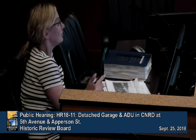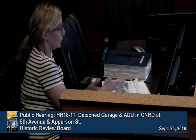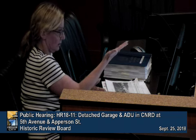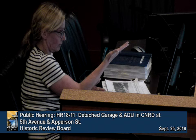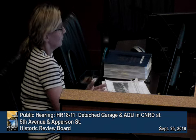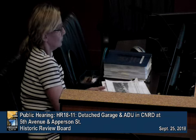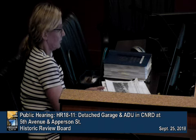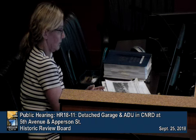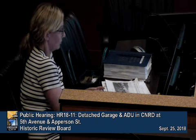We need to continue the hearing to a date certain so people know when to come back. And so the date certain is October 23rd. So you'll take a motion for a continuance to October 23rd. The public record is open, so anyone can submit written testimony between now and then, and we will reconvene on the 23rd to continue the hearing.